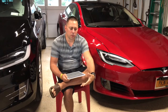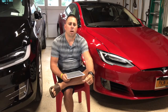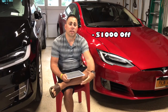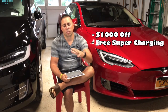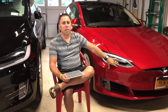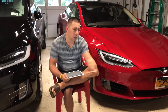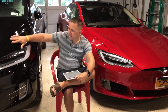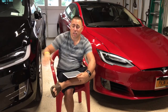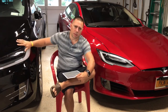It allows other Tesla owners, or other people that are going to purchase Teslas, to get $1,000 off of their Tesla, and also it allows them to get free supercharging for life. Now, this wasn't a thing before. In the past, it was just $1,000 off your Tesla. When I purchased Phoenix, it only allowed me to get $1,000 off because supercharging was still included on all Teslas. When I purchased Megatron, I got $1,000 off, plus supercharging is not a normal thing anymore. Free supercharging, so I was able to get free supercharging for the life of the vehicle, like I explained in my other video with Megatron, and $1,000 off.